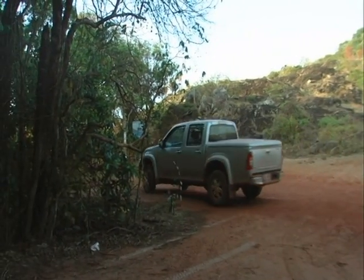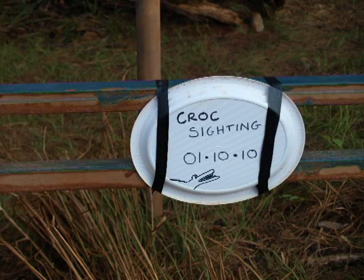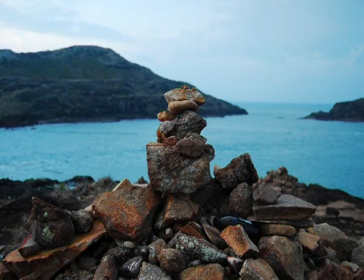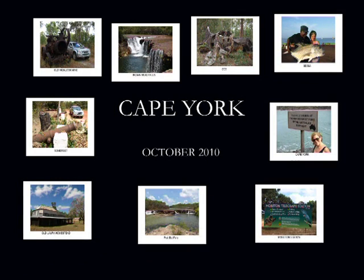The road to the tip is well maintained. By the way, the sign by the boardwalk about crocodiles means exactly what it says. This is it, the tip of Cape York, the northernmost point on the mainland of our great continent.